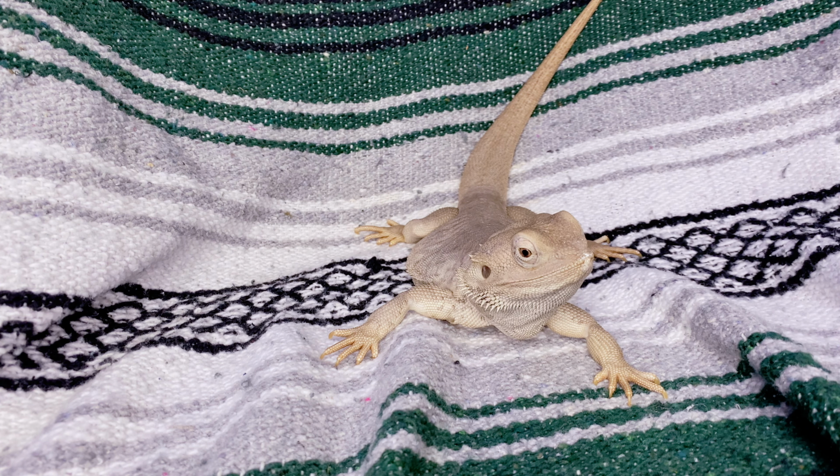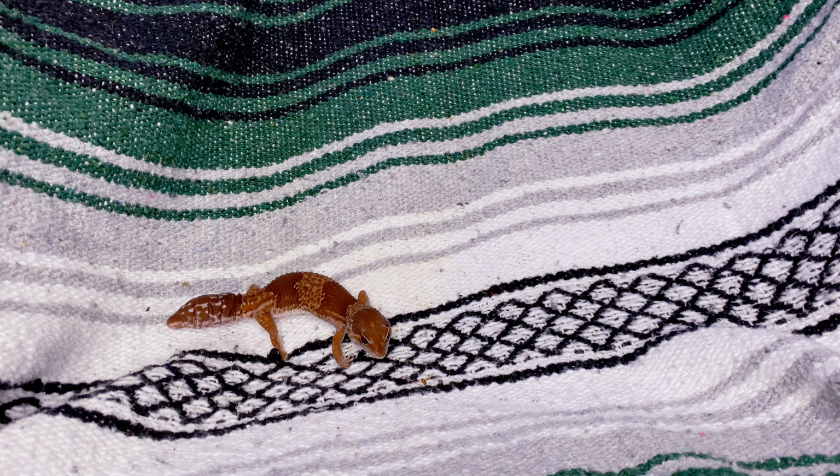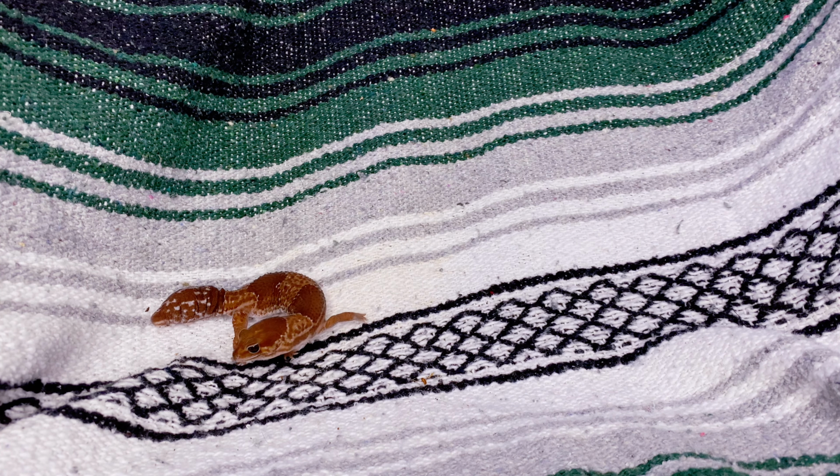Cher is my African fat-tail female gecko. Yes, she is very, very tiny. I'm not really even sure how old she is. I got her about 2 years ago off of a Craigslist rescue. I think she's probably about 5 now, but she is tiny and very, very sassy.